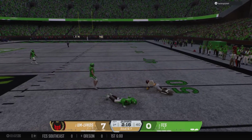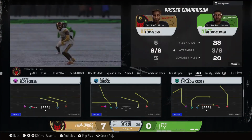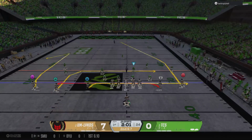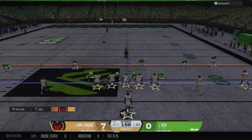They start the drive with a quick throw to the right side. They get him down quickly, not much of a gain on that completion. Just a good job here by the quarterback. Got the ball out to his receiver. His guy eats up some yards. They stay ahead of the sticks.